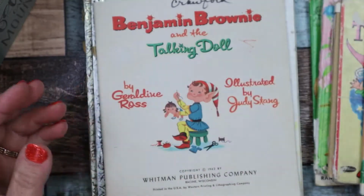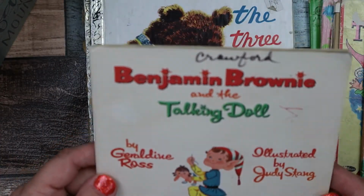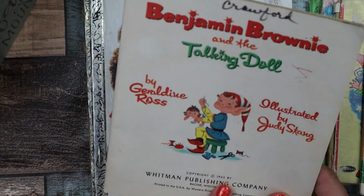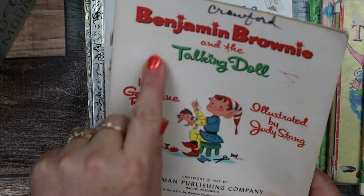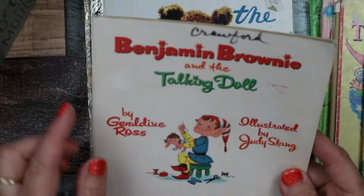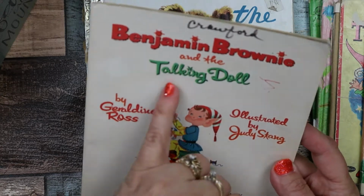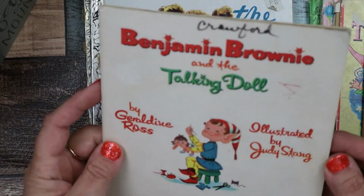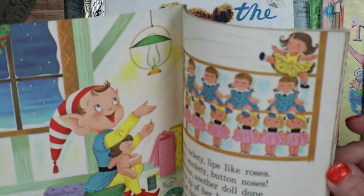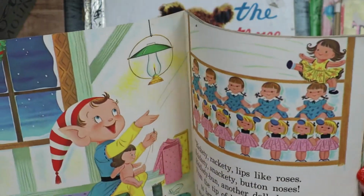And then this one, the poor thing doesn't have a cover, but I grabbed it because it was 1962, and I can definitely use this for Christmas journals. So this is Benjamin Brownie and the Talking Doll. Talking Doll. I'm having trouble talking today. Yeah, that's a mouthful. Talking Doll.